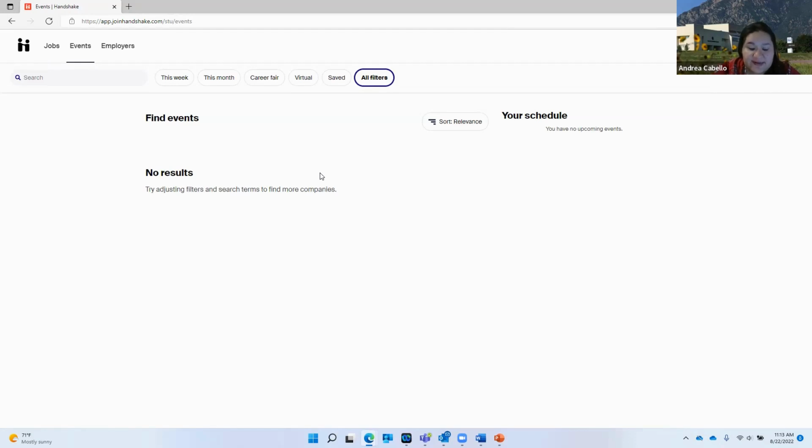So if we have an on-campus job fair, that would be posted there. If we're working with the nursing department and have a hiring fair there, we would post it as well. A student would be able to register. And not only is it on campus, but it can also be virtual events as well. And just like jobs, they can save events as well here.